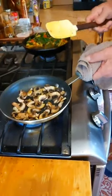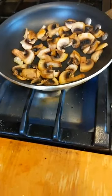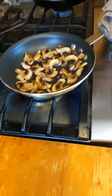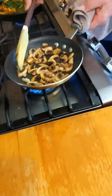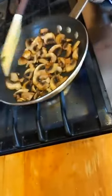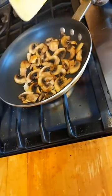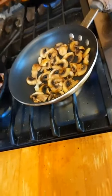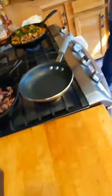There we go. You can see they shrink, they change color a little bit, and of course the thinner you slice them, the quicker they cook. And that's something we talk about all the time. And they also start to get a little louder as they cook because they're releasing juices, and that juice is, of course, sizzling on the bottom of the pan. There's our softened mushrooms, and away we go.